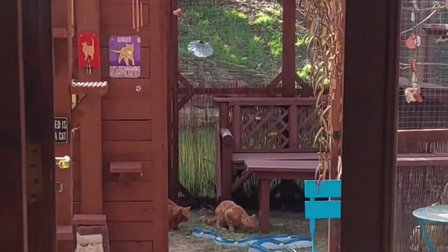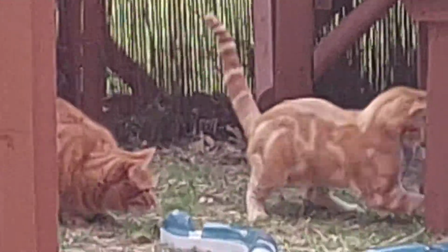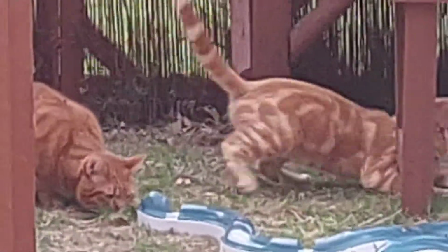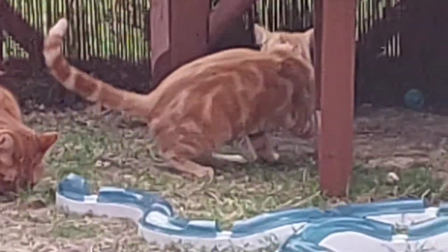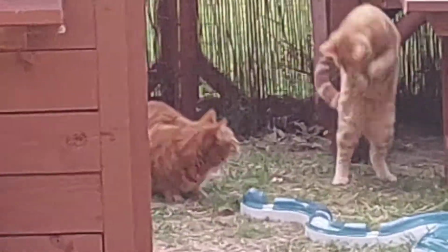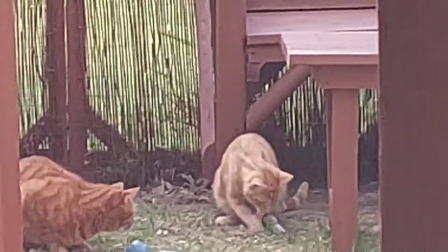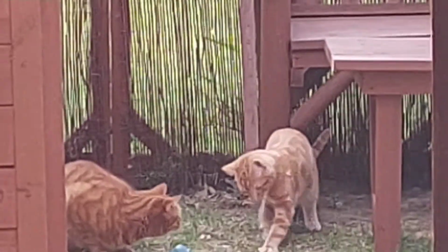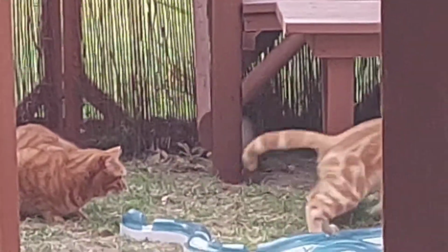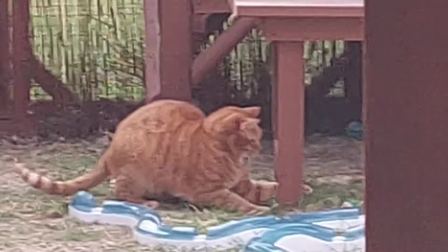So Tigger now likes Eric's favorite toy, and Eric's trying to get it off him. This is what Eric normally does with this toy. He's just sitting there like, no, it's my toy. Oh, he's gonna pounce. There he goes.